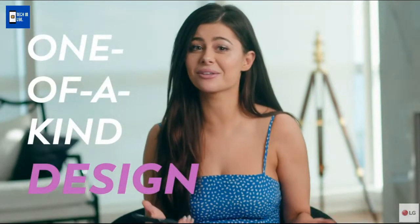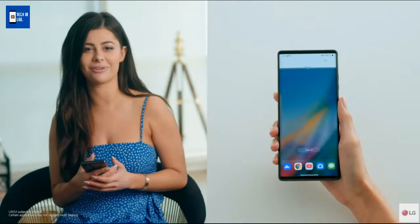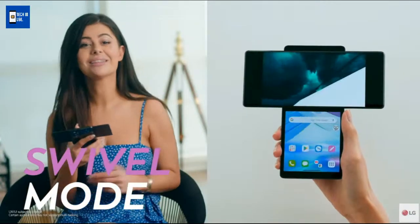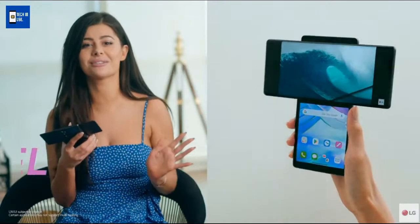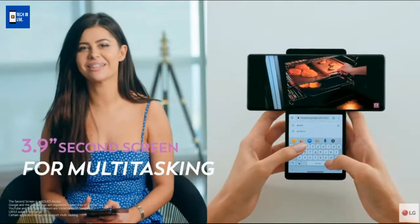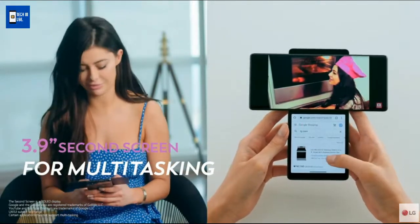Now, at first glance, it looks like your standard premium smartphone. You can multitask with the multi-windows features like any other smartphone. But if you swivel out the main screen on the top, then the second screen reveals itself. This really got my attention, because just by looking at the layout of the two displays, you can already tell how useful they can be. As you can see, having the second app on the second screen is infinitely better than any multi-window feature.